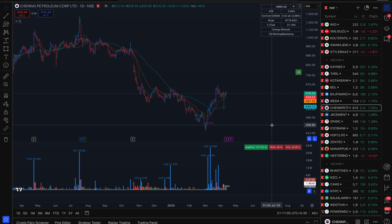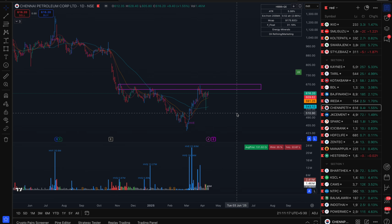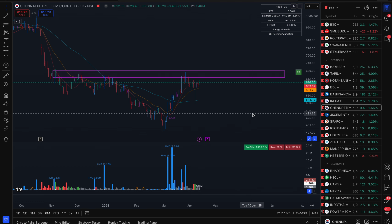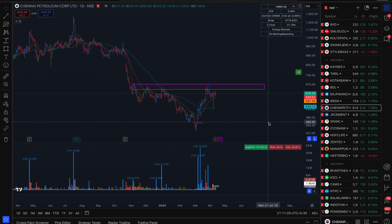Chennai Petro, again, not a bull market setup, but you can see that we have a reversal base now forming, and this is a clear reversal pivot. Stock is now back above all key moving averages. There is tightness, there is volume backed bounce, volume backed up move. So these are the names which, when the bull market arrives, will be very low risk.